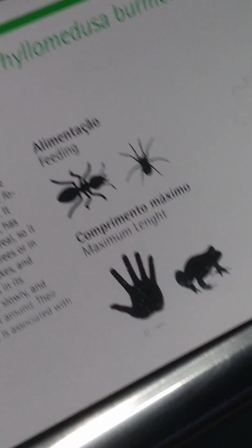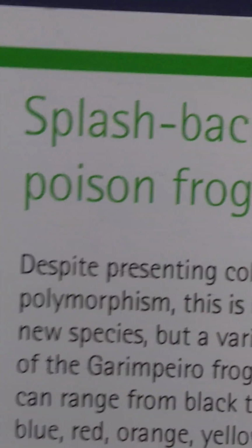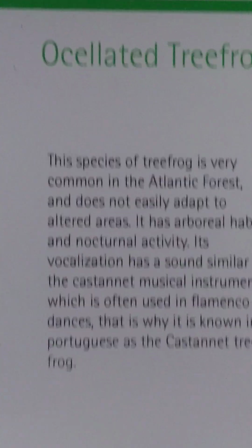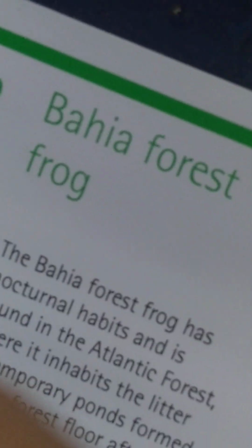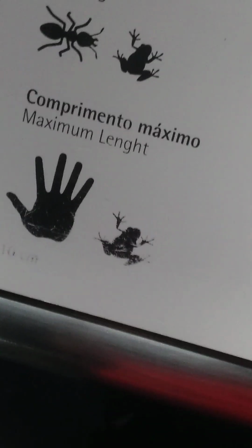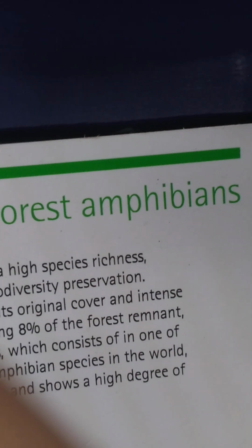One more frog, but it's hidden. It's this little guy. Eats ants and spiders, the same size of a hand. This one, on the other hand, is visible. It's a splash-back poison frog. Yes, it's poisonous. It eats ant and is the same size of a hand again. There's a frog. And there's the splash-back poison frog. This frog is very weird. Ocellated tree frog. Here's its details. There's a frog again. Bay forest frog, here's its status. This frog is hidden. It's a Bruno's bony-headed frog. Here's its stats. Look at that other frog. Atlantic rainforest amphibians. Look at that green frog.